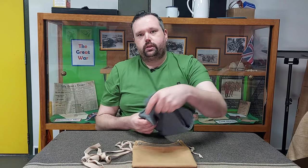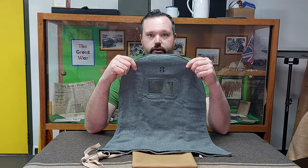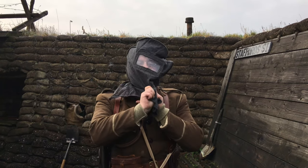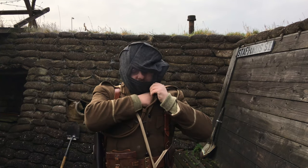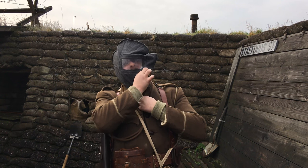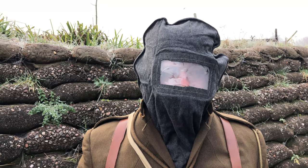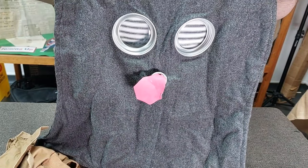It's what is known as a hypo hood. It was soaked in a chemical called hyposulfate, so gave it the name the hypo. It's made from a soldier's shirt and with a mica window. Now mica is a first generation plastic. So now a soldier can deploy his anti-gas equipment a lot more quickly and a lot more effectively. So now we've got eyepieces and a flutter valve.